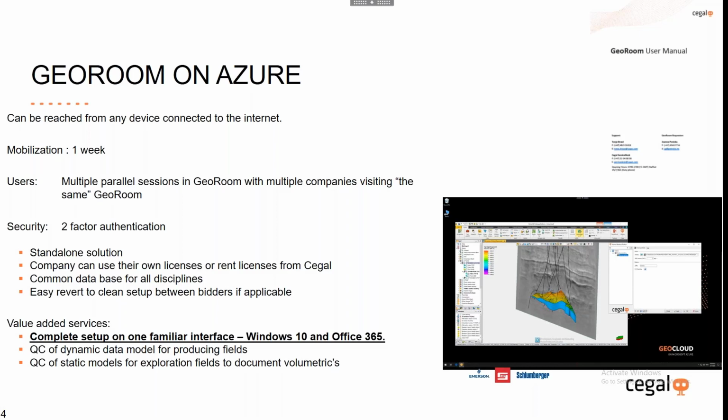As pointed out, the Georooms on Azure can be reached from any device connected to the internet. We say that we need a week to mobilize these things in order to set it up. And we can then have multiple sessions, so the time frame you need to have buyers accessing the data room is really limited, since you can have multiple accesses at the same time.